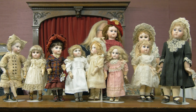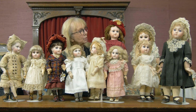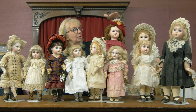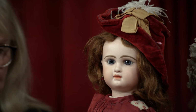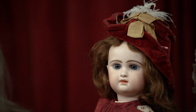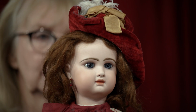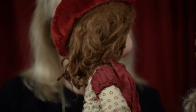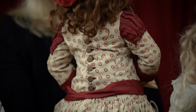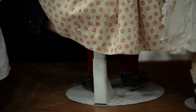Now I have three other examples here to show you. This is a really interesting one. This doll is marked ED, the girl in the maroon, and I'm going to move these because I'd like you to see her dress, which I think is really pretty. It's an original factory dress. Let me turn it around. This is from the Luann Gulissarian collection too. Beautiful.